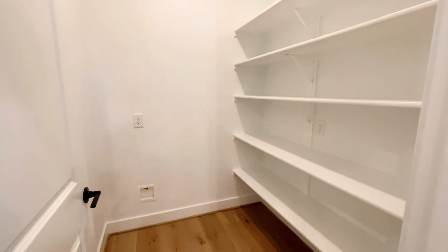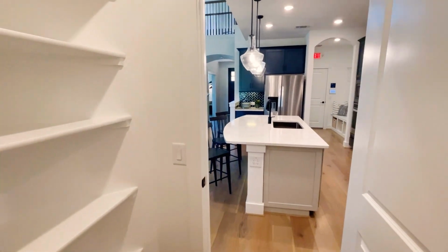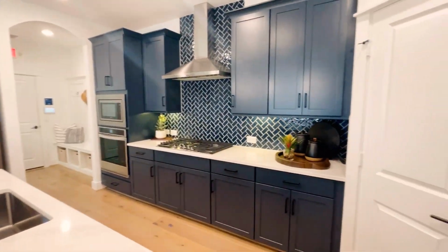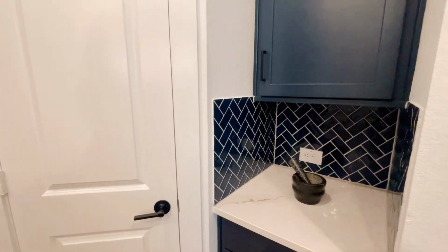And then you actually have 2 pantries here too. So you got this nice big walk-in pantry, kind of like more of a storage pantry, I guess you can use it as. But you also have this little kind of kitty corner, whatever it is. I always say catty corner. Some people say kitty corner. But anyway, you have this other pantry right here too.